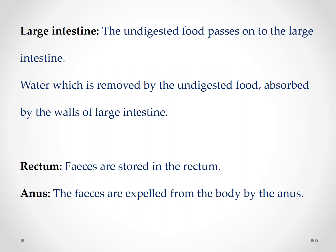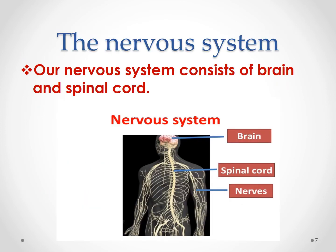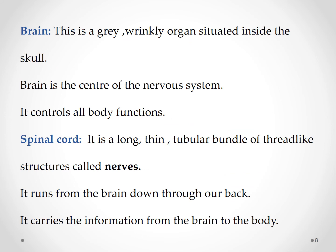Let's go and see what is the other important body system in our body. Here, the nervous system. Our nervous system consists of the brain and spinal cord. In the picture, you can see the main parts of the nervous system. The nervous system controls all the body functions in our body. Let's go and see the functions of these main organs in our nervous system. Brain.